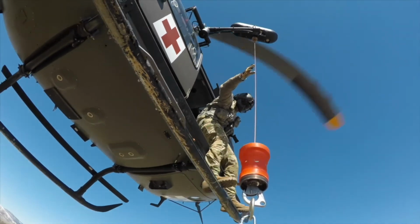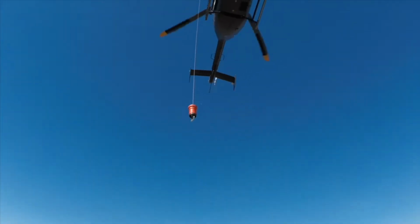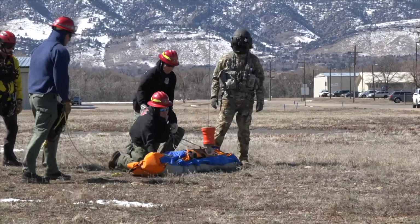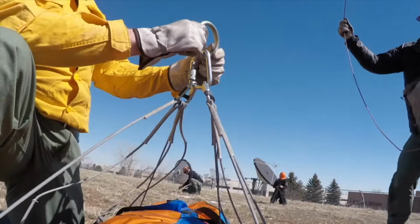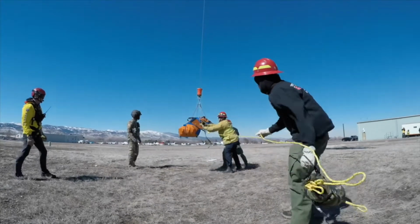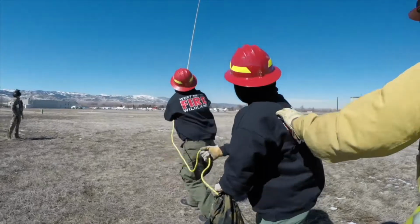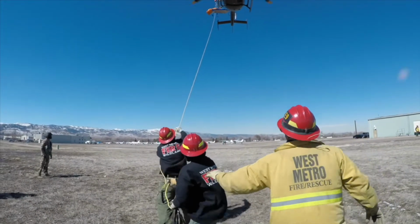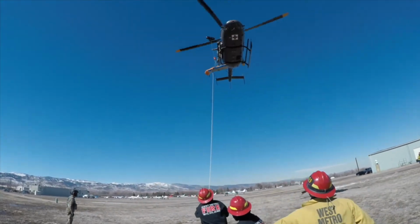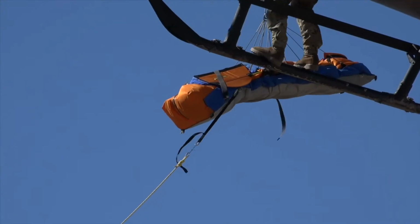Just today we're working on how the actual hoist line comes down out of the helicopter, and the rescuers on the ground are learning how to hook that up and safely get the patient back up into the helicopter. The team, the rapid extraction module, is only a team of 4 to begin with. So with our team of 4, we have to have more hands on together and more teamwork.